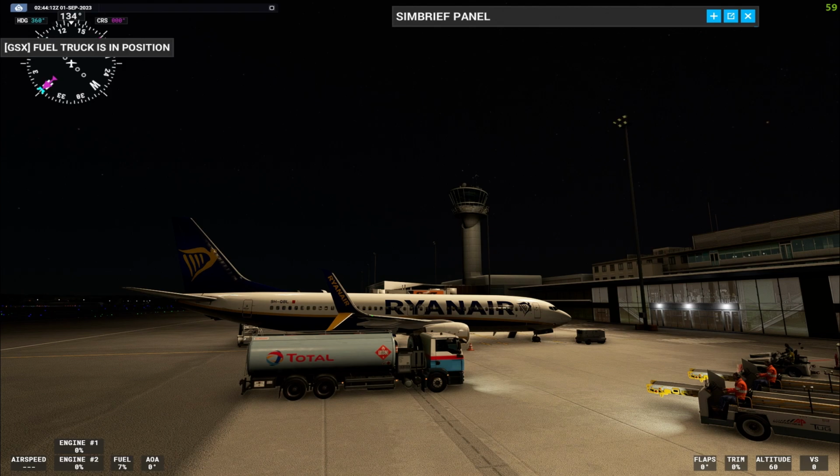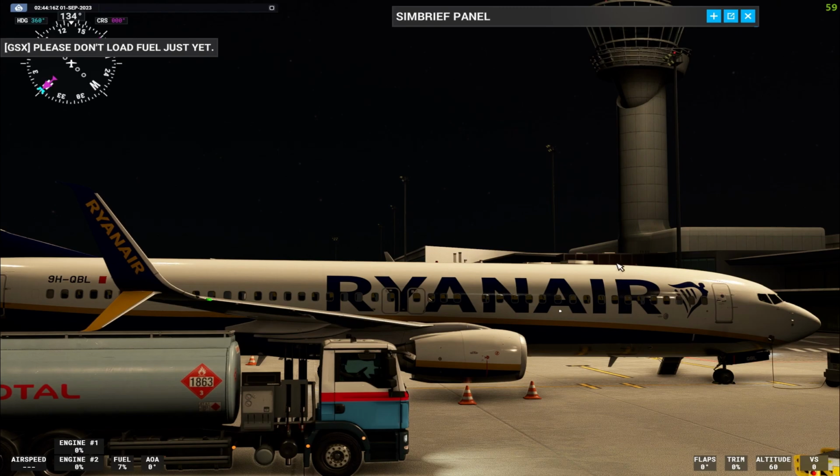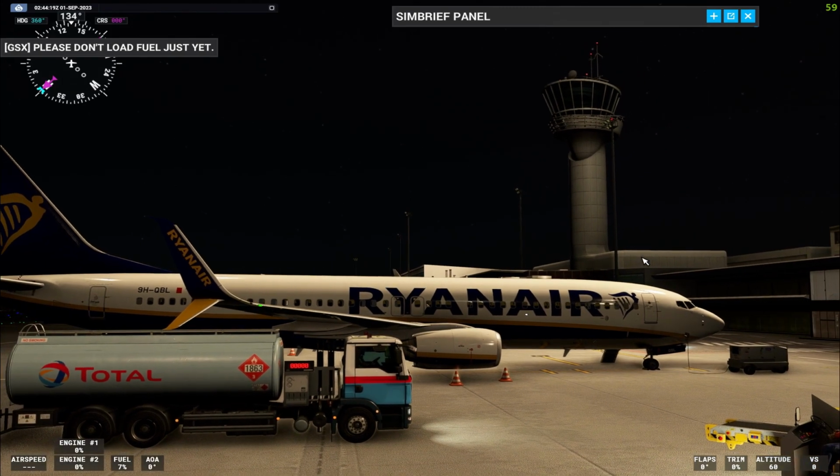Fuel truck is in position. Please don't load aircraft until the fuel. Please use your airplane fuel system to set the desired fuel quantity.